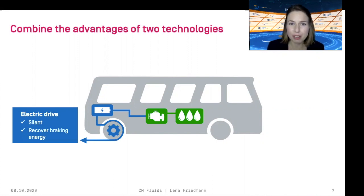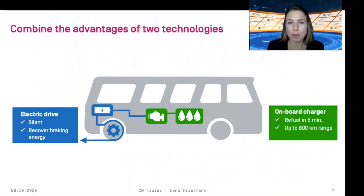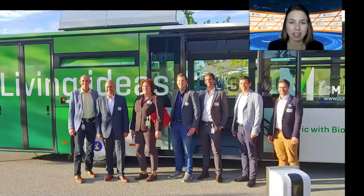But we just need a very small buffer battery because it gets recharged all the time by an onboard charger. And that's the second huge advantage. We can refuel in just 5 minutes and then drive another 800 kilometers or so. And I think that this is the key to meet the needs of our customers. And maybe that's the reason why our pilot customers look happy like this when we presented the bus to them. So far, so good, right?